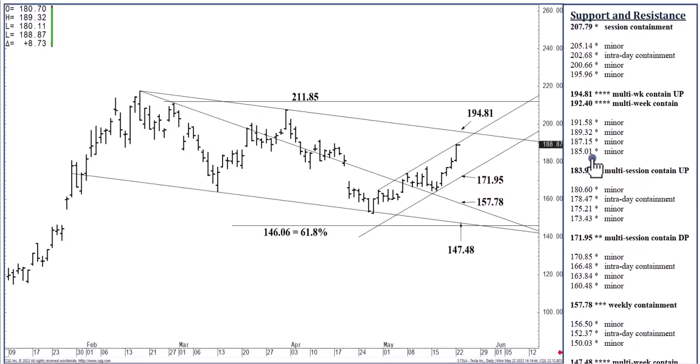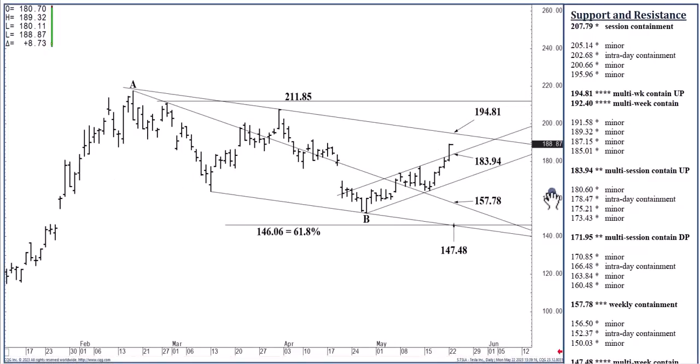So all the minor points have been carefully chosen inside, but it is really, once again, 183.94, our base of support for the day and into later week, above which this long targeted over the last month or so 194.81 formation is in reach, possibly today, where once again we can top out through June.